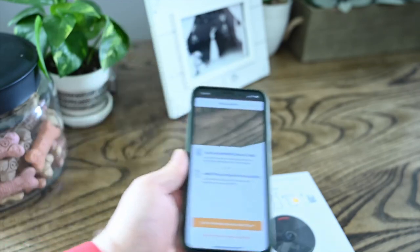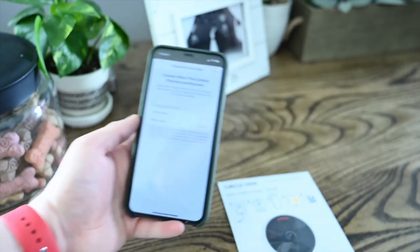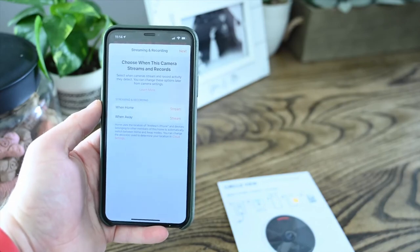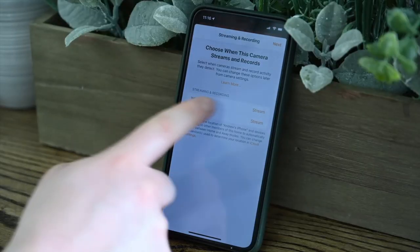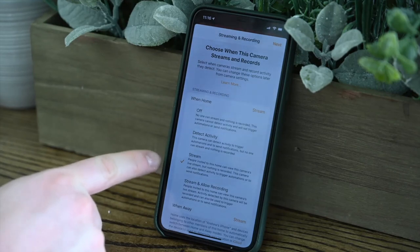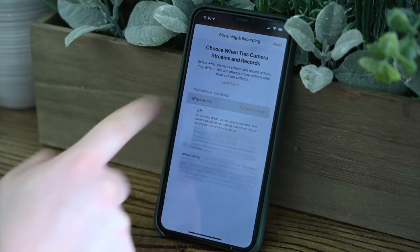Because Circle View only supports HomeKit Secure Video, we don't need that Circle app or the Circle Safe subscription, it is so easy to set up and begin using. You just open the Home app, tap on the plus button, add accessory, and scan the HomeKit code. It then walks you through the basic setup. There's a little bit more because it is a camera versus another passive accessory, but it's good to know what's going on. For instance, your privacy settings. When you're home, do you want the camera just completely off?